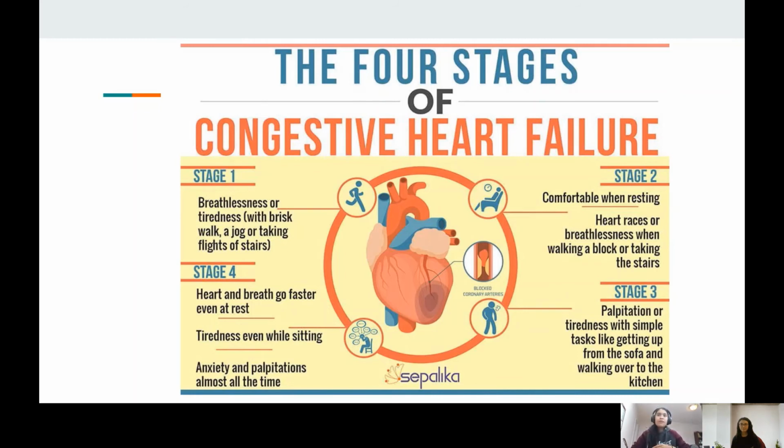In stage 2, you might be still comfortable at rest, but any normal physical activity may cause some fatigue, some palpitations, some shortness of breath. For example, when taking a walk around the block or running up some stairs. And at this stage, similarly to the first stage, CHF can still be managed through lifestyle changes, through medications, and through close monitoring.